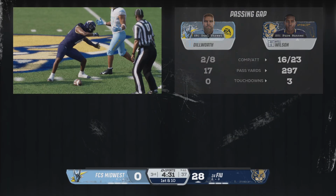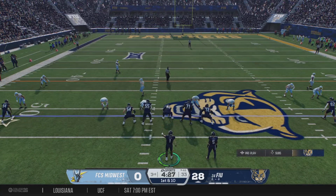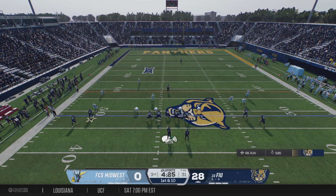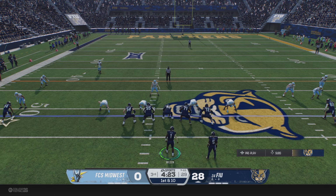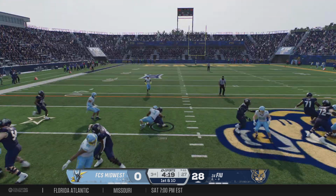Well, there are a lot of offenses out there that would probably be a little bit more conservative when you've got a lead like this in the third quarter, but when you've got the playmakers these guys have at the skill positions throwing the football, you should keep airing it out, and that's exactly what they're doing now.